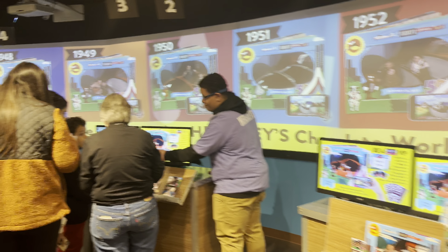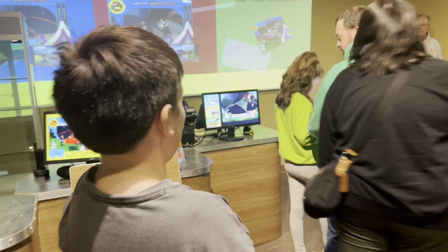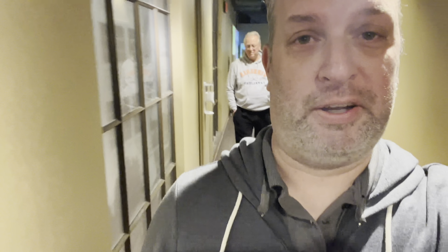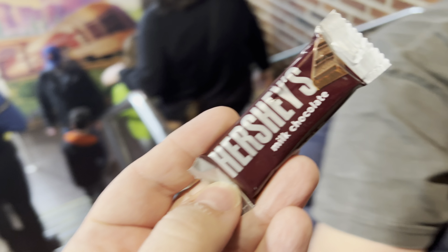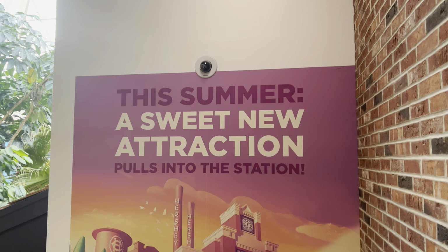Yeah. And you can get your picture if you want it here at the station. But since we've been to Hershey's Chocolate World like 50,000 times in the last 13 years, we don't need the picture book. Maybe someday for fun. Thank you. I have a little free chocolate bar at the end of the ride. Very nice. This is interesting.